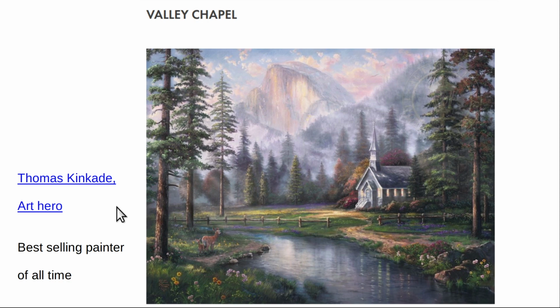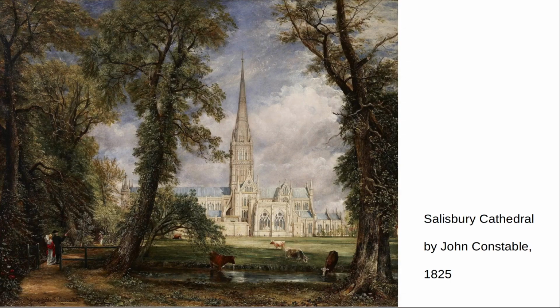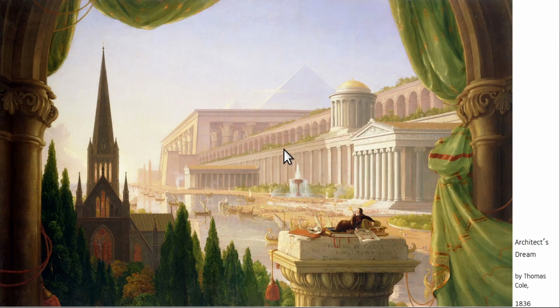And the reason why he sells so many paintings is he paints what people like. People have a nostalgic sense of all this stuff. And the environment, the nature, it's all just beautiful. The cathedrals are the most beautiful buildings ever made. Here's one, Salisbury Cathedral by John Constable, 1825. This is a Protestant cathedral. It probably was a Catholic cathedral, but later on Protestantism came in. The French cathedrals are better. They're the best, the French cathedrals, but it's still beautiful.